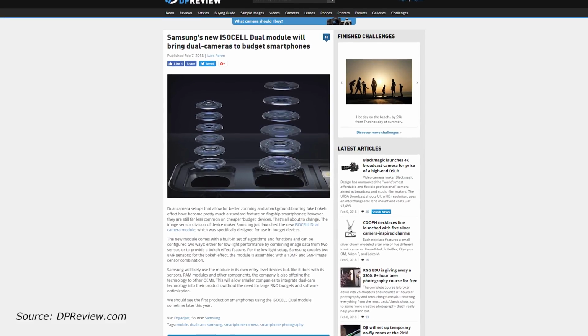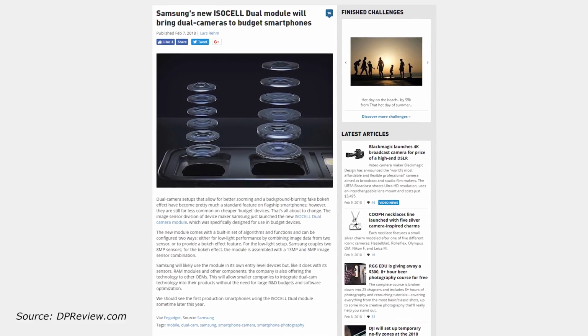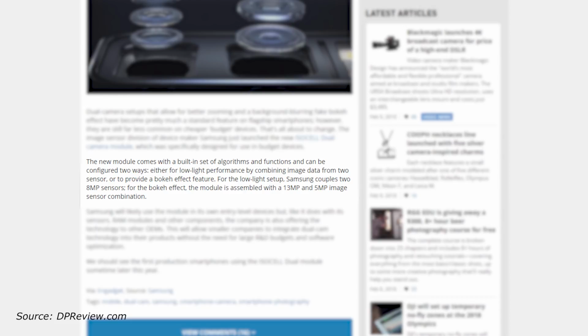Samsung is making it easier for all smartphones to have dual rear cameras. ISOCELL Dual is a complete solution for any OEM manufacturer that's looking to add this new tech. It does not specify how exactly this will make it feasible for budget phones to adopt this, other than saving manufacturers R&D time and cost. ISOCELL focuses on two functionalities: fake bokeh and low light shooting. That is averaging both sensors to reduce noise. You know, the Light L16 might not have failed because it was stupid, maybe it was just way ahead of its time.